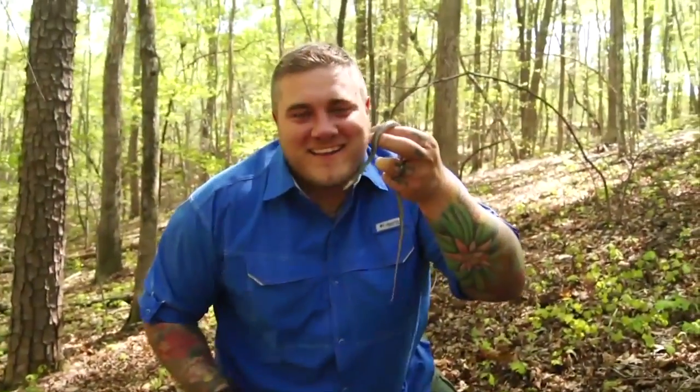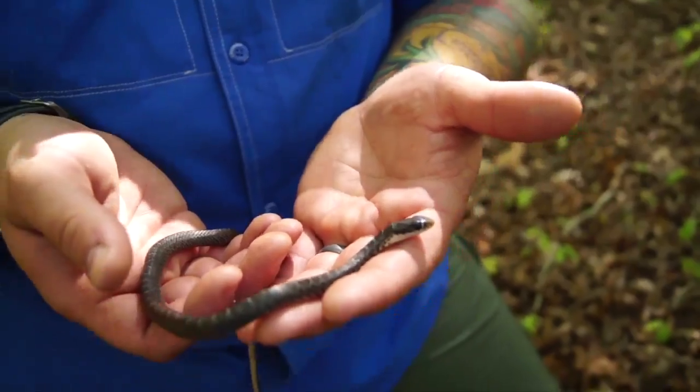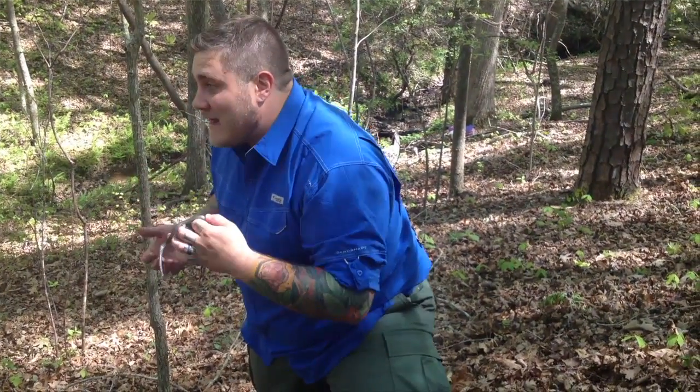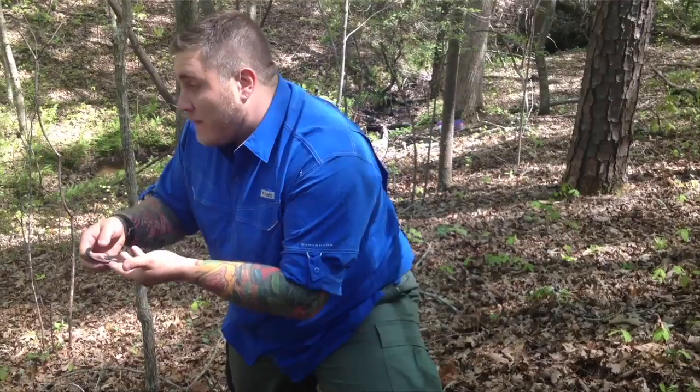Check this guy out. This is a black racer. They're one of the most common snakes in the Southeast. This is a baby. As you can see, he's got this pattern. A lot of people kill them, mistaking them for a copperhead. But this snake's head's not even copper colored. People be crazy. He is a non-venomous snake.